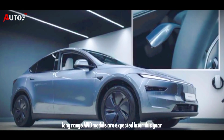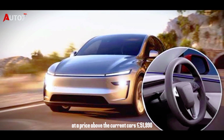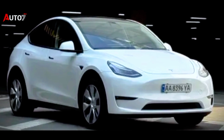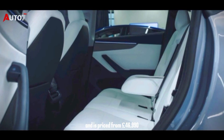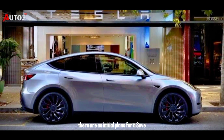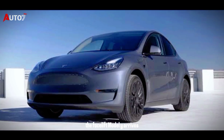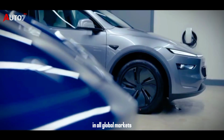Regular long-range AWD models are expected later this year at a price above the current car's £51,990. Performance and long-range RWD cars are in the works, but an arrival date has not been set. For reference, the outgoing long-range RWD is the entry-level model, and is priced from £46,990. There are no initial plans for a 7-seat version to return, despite this derivative having sold well in the UK previously. Codenamed Project Juniper, the facelift Model Y arrives as Tesla faces intense competition in all global markets.